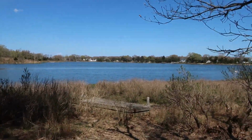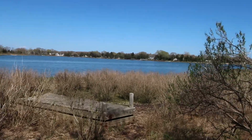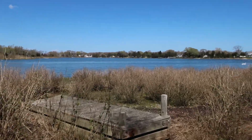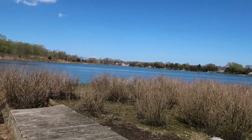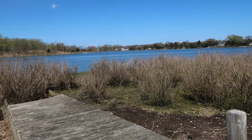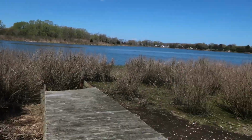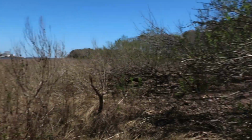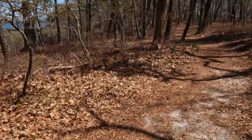This must be it right here. I think this dock floated away or something. I don't think it's supposed to look like this. One of the countless storms we had kind of washed this dock out. So, yeah, I can't really climb on top of it because it got washed away. Well, back over here. Gorgeous spot here. All right, we got to get to the island.